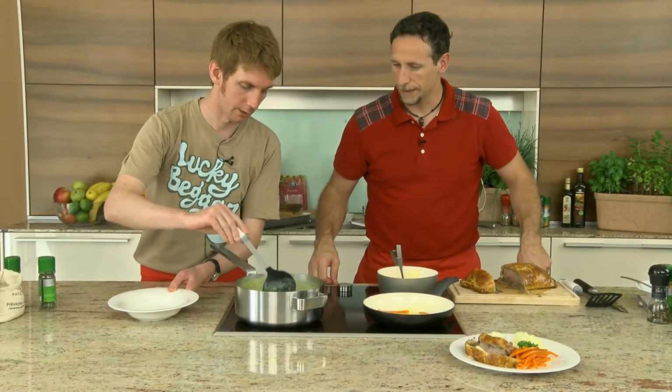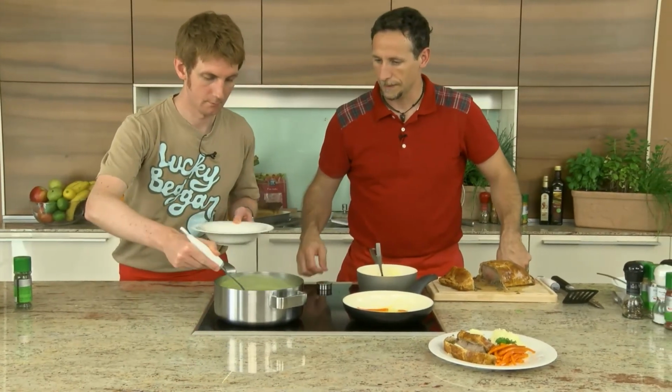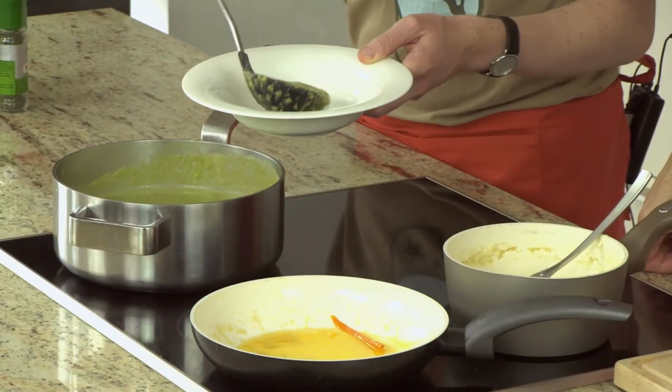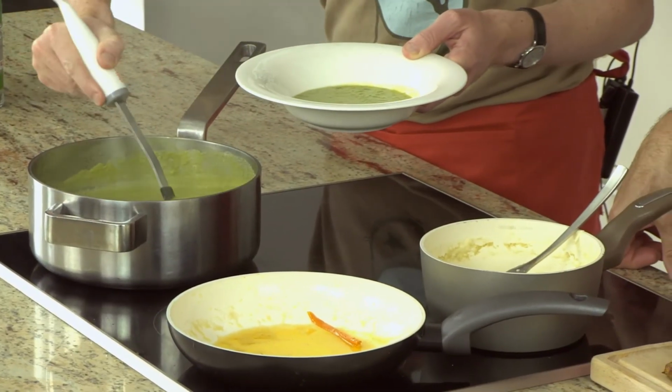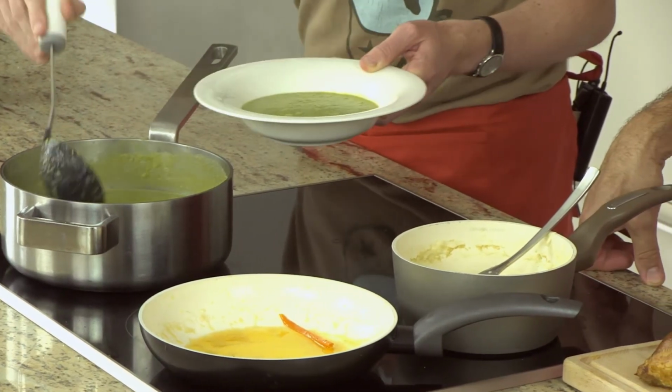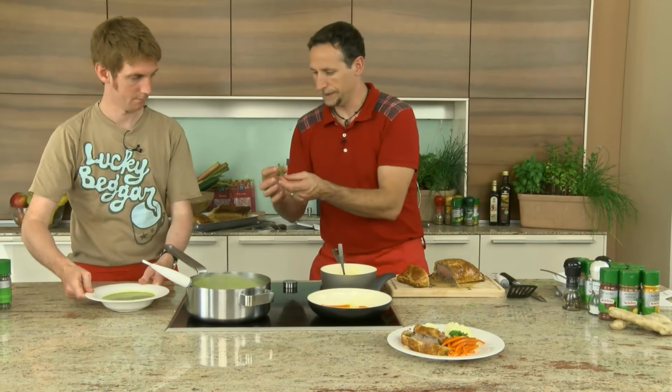And the soup smells good. Yeah, smells great. I can really smell the mint. It's really fresh. It's summery. Good. Pinch of mint for the garnishing.